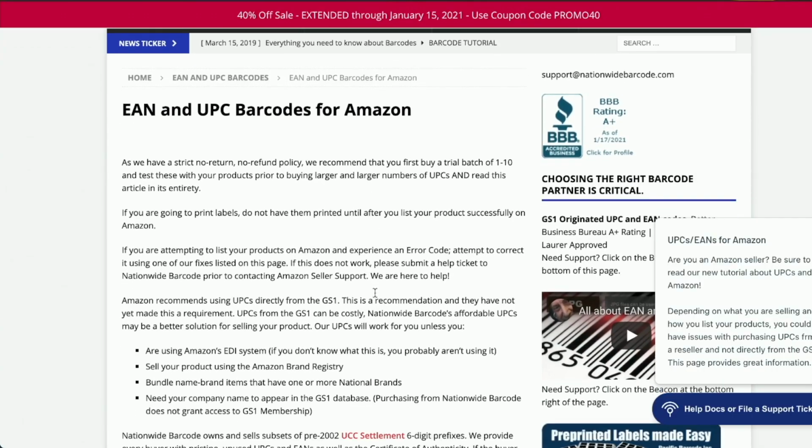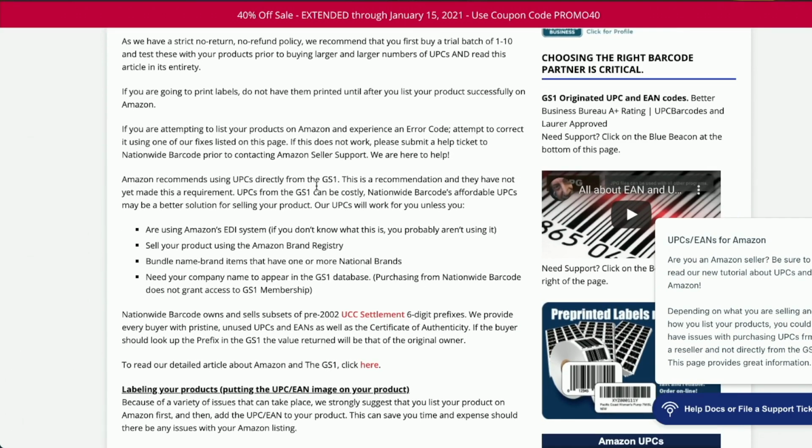I also want to point out, if we jump over to Nationwide's website, if we scroll down, we can see that these are EAN and UPC barcodes for Amazon, but they point out here that it says, Nationwide Barcodes affordable UPCs may be a better solution for selling your product.